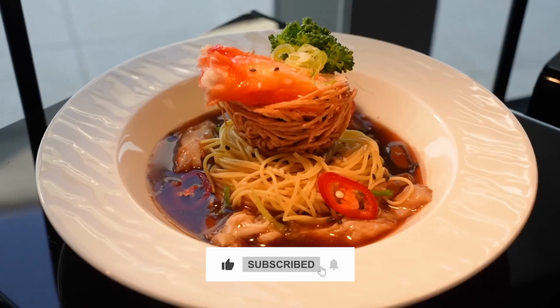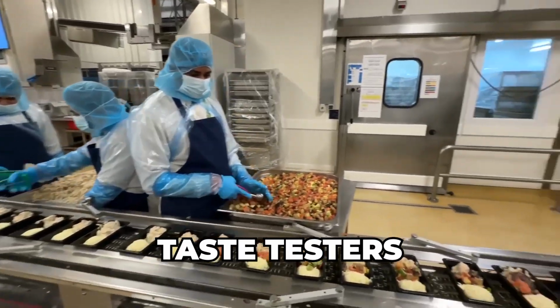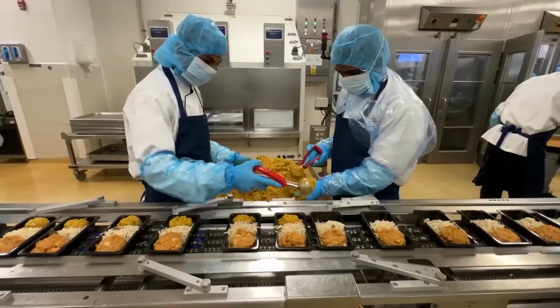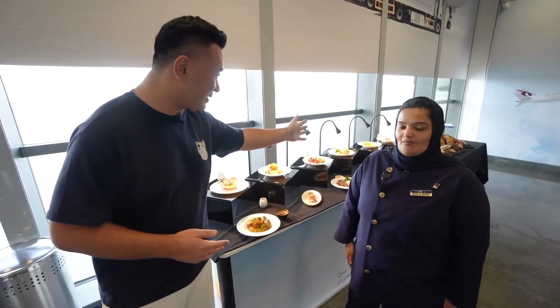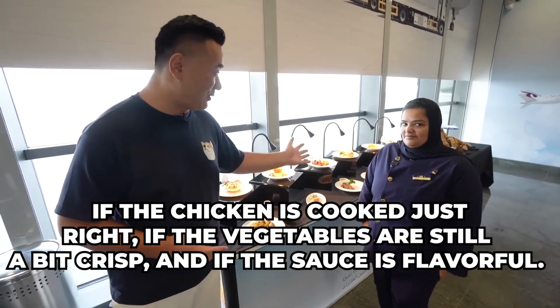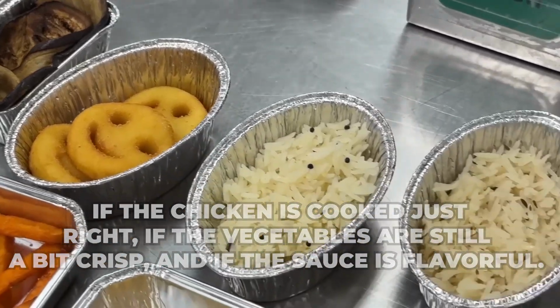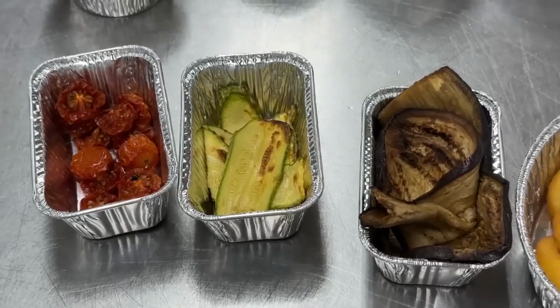Lucky them, right? These taste testers make sure the food tastes good, that it's seasoned properly, and that it looks nice. They check if the chicken is cooked just right, if the vegetables are still a bit crisp, and if the sauce is flavorful. They're like food critics for the sky.